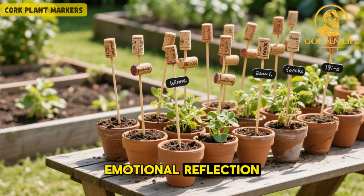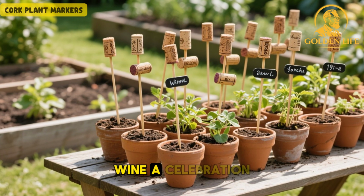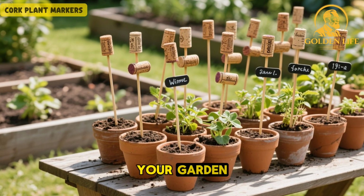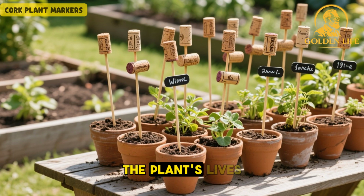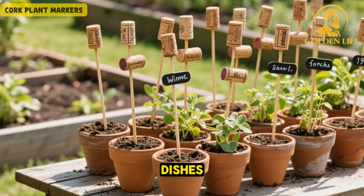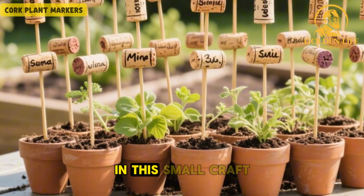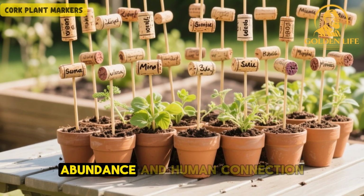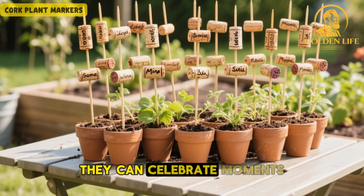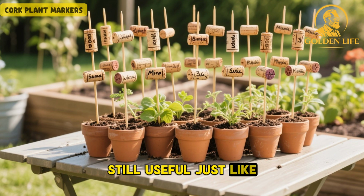Emotional reflection. Each cork marker carries a memory, a shared bottle of wine, a celebration, a quiet dinner. Repurposing these tokens in your garden weaves personal stories into the plants' lives. As you harvest basil or sprinkle thyme into dishes, seeing familiar corks will bring a smile and a fond recollection. In this small craft, you honor both nature's abundance and human connection, proving that labels can do more than identify. They can celebrate moments past and nurture moments yet to come. Still useful just like us.